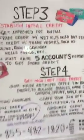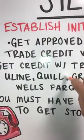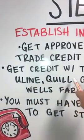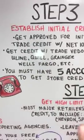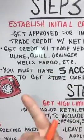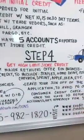Places like Quill can take 90 days to report your first account. Places like Uline take 30. So the time frame of how long it takes them to report on your business credit reports determines how long you're going to have the 5 accounts. If you get more than 5 vendors, then a lot of them will report within 1 to 2 months, 30 to 60 days. Then we're moving on to store credit.